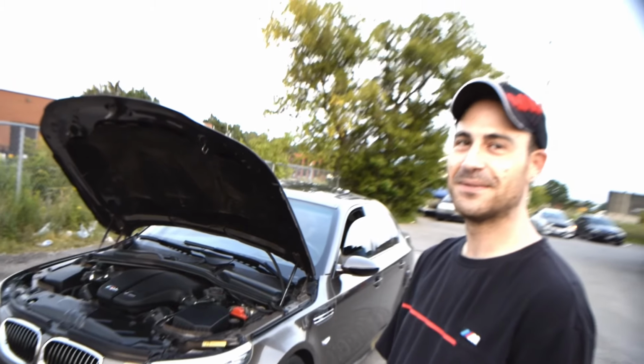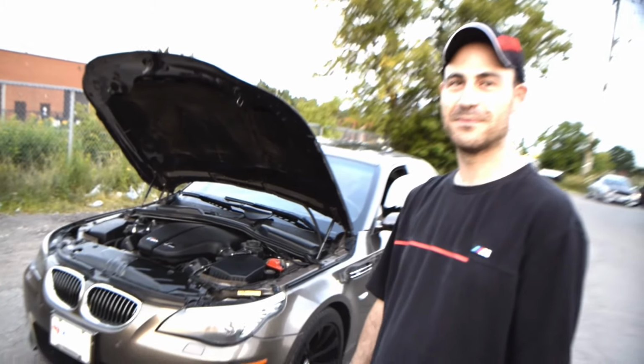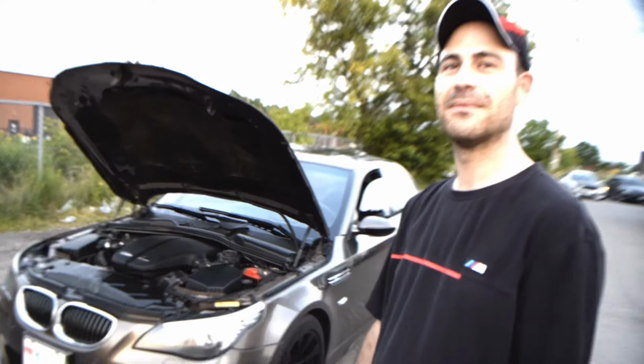The E39 5 Series, I think it's just a wonderful powertrain, and it's so undervalued for what they are, especially with the V8s. They push about 330, but we digress.